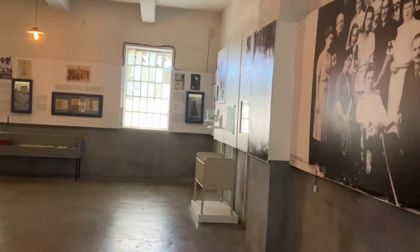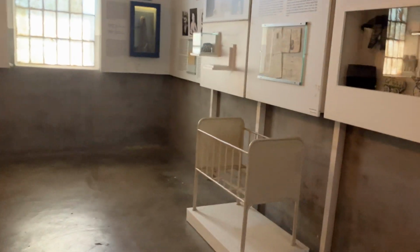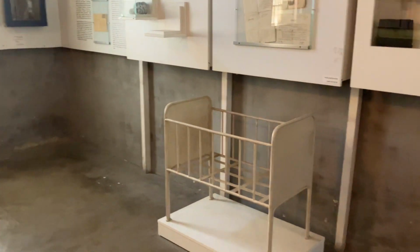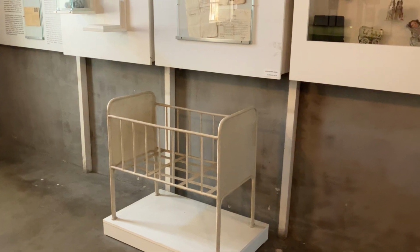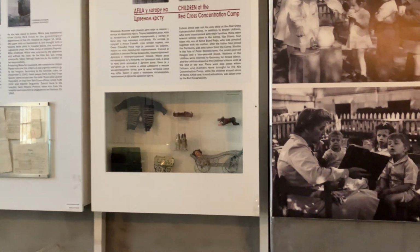Just want to be quiet and respectful. Oh my gosh, look at this. This has a baby crib. They had babies here too. Very sad. Children.